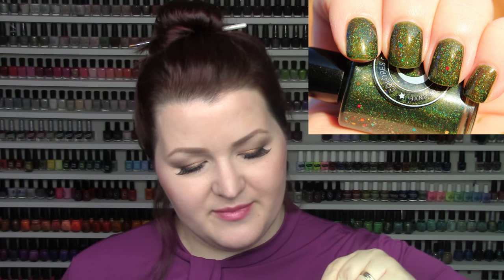Okay, so next up, I have two polishes for you from the Coloristic Carol holiday collection. First up, I just thought this polish was genius. I knew when I put it on that it was going to make my favorite polishes of the entire year. And this is called Pine. When you wear this polish, it looks like you are wearing a Christmas tree, because it's like a pine green with scattered holographic, and it's just so beautiful.